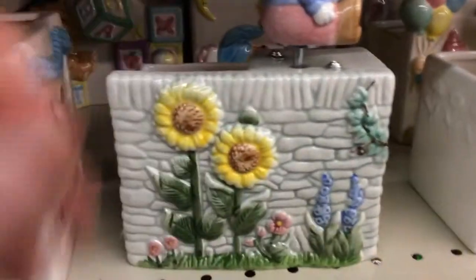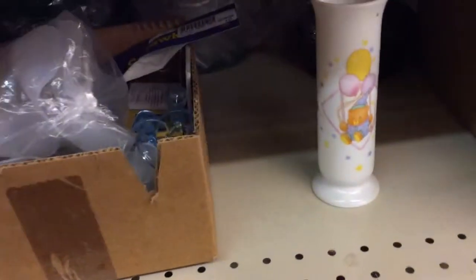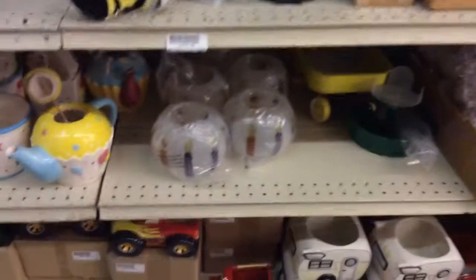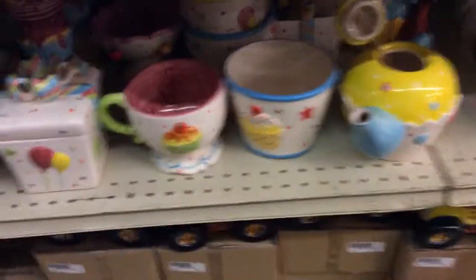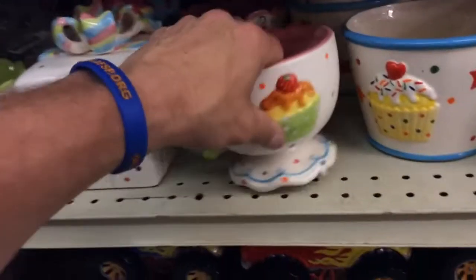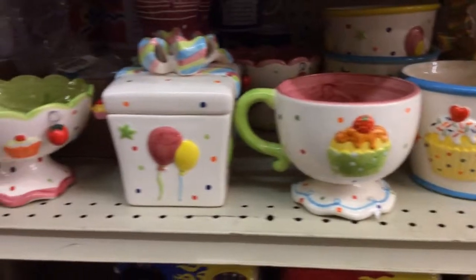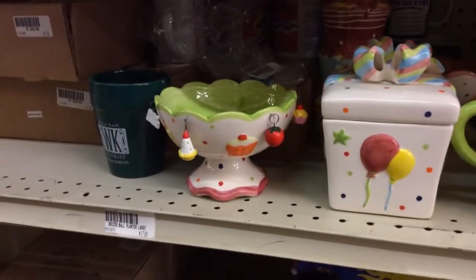Got Humpty Dumpty here. He's $18. These are all windable. They have springs. We have clowns that turn around, stars. Our little bud vase there is $10. And then we kind of get into the birthdays. So the celebration bouquets, we certainly have those. The teacups, these have been great buys, guys. That's only $7. That one is also $7, even with the hangers.